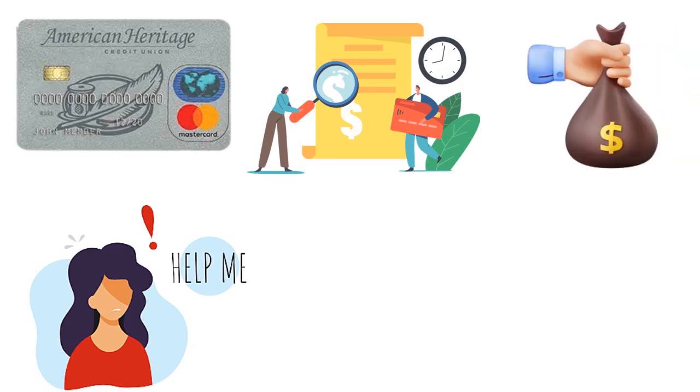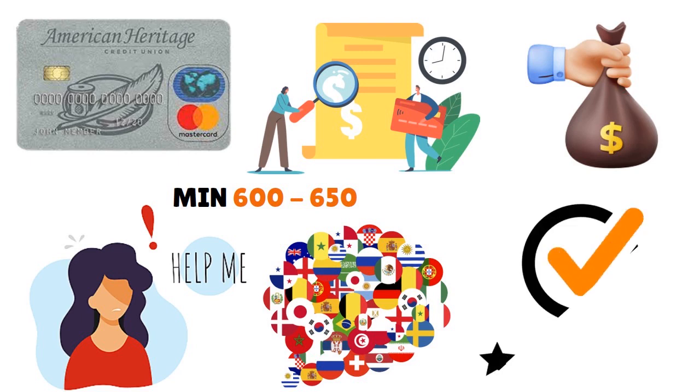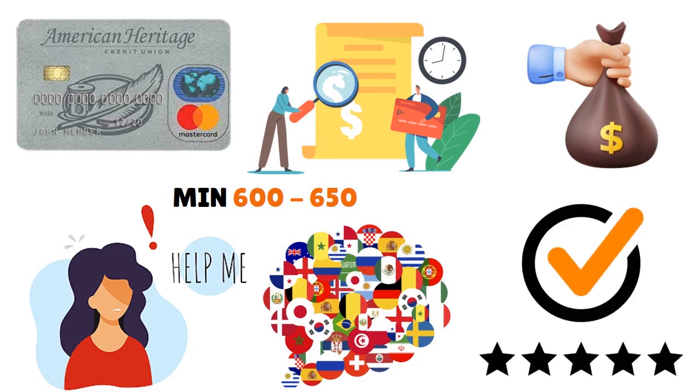Yeah. I mean, the minimum for credit cards at American Heritage is 600, 650. It really depends on the state that we're speaking about. But if you have, let's say, 590 or 550 or 530 or 300, you can still qualify. It's all about looking for a secured credit card first. Or it's also about beefing up your relationship with American Heritage on the personal side. So we're speaking here about the personal and the business side.